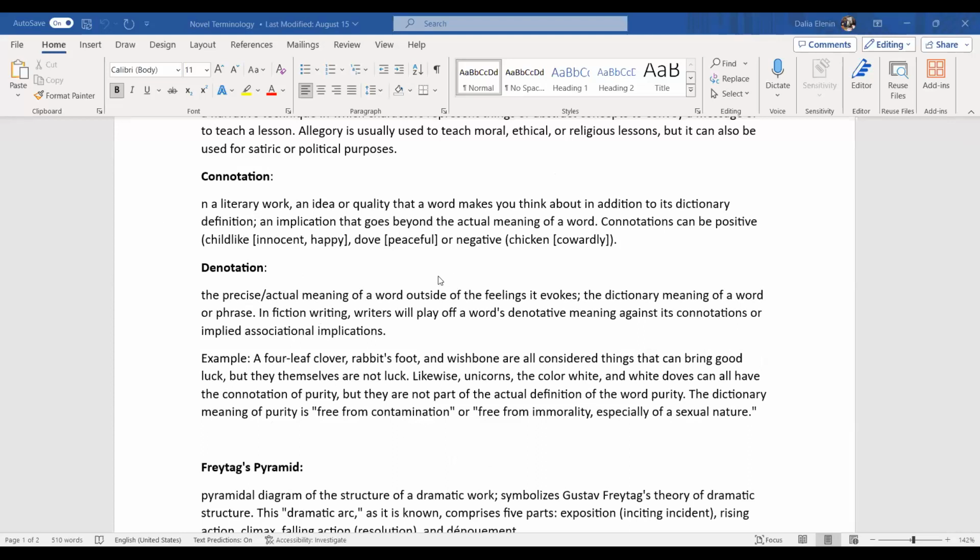The connotation in a literary work is an idea or quality that a word makes you think about in addition to its dictionary definition. This is really called a literary device that good writers use in their creations. It's an implication that goes beyond the actual meaning of the word. Connotations can be positive, like childhood. When the writer is saying this person is so connected to their childhood, probably they wanted to refer to being innocent and being happy.